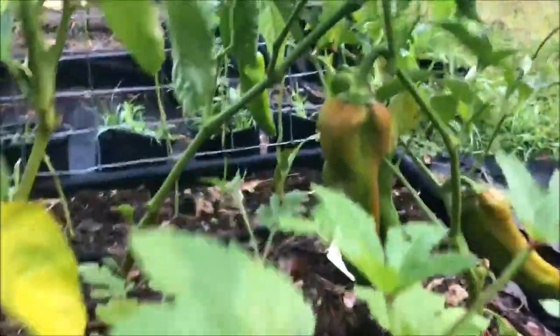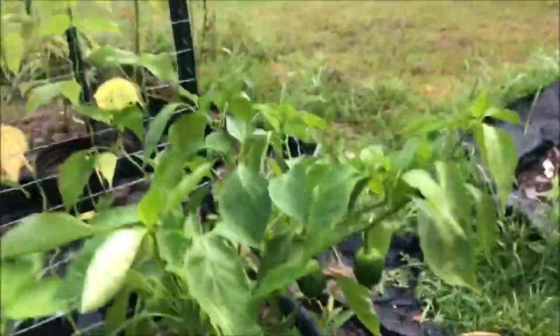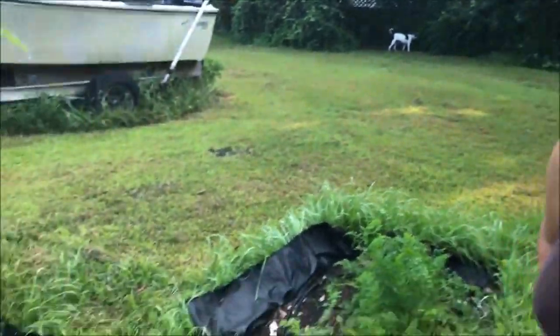This is our sweet pepper bed. I don't know if you can see those in there. But Miss McWinnie's gonna harvest some. While she does that, I'm gonna do just a quick little garden tour.